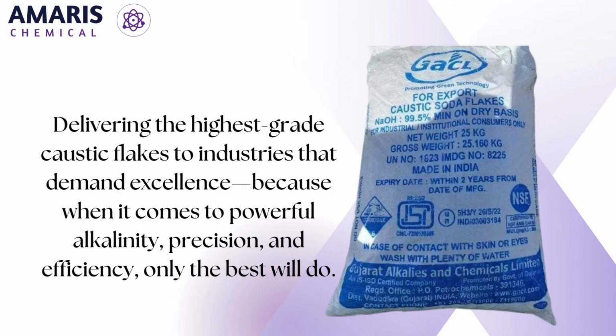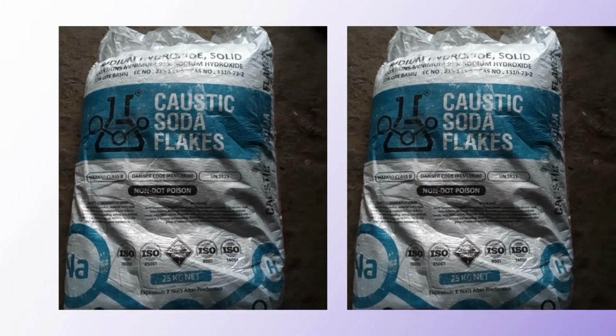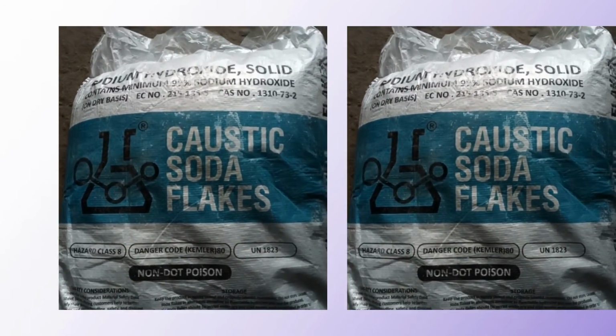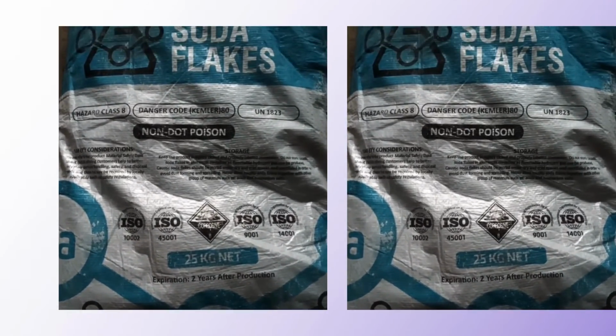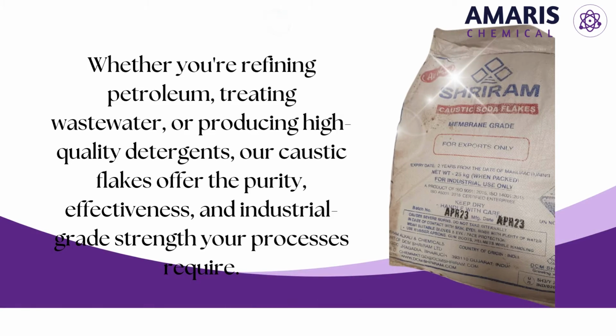The chemical's effectiveness extends to petroleum refining, where it is used to remove acidic impurities, and in water treatment plants, where it helps regulate pH levels and neutralize acidic waste. Due to their high solubility and strong alkaline properties, caustic flakes dissolve quickly in water, making them an efficient and reliable choice for numerous industrial and commercial applications.